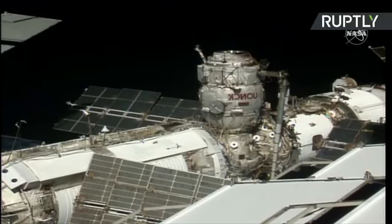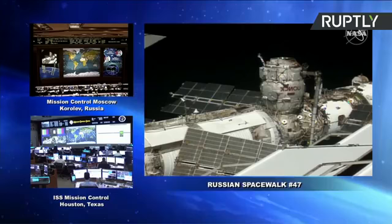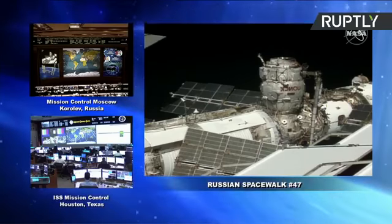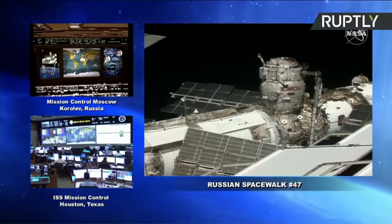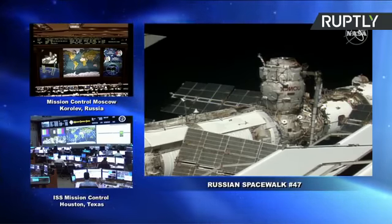Pressure is 20 millimeters, and I am putting Orlan on the Orlan interface unit in O2 open EVA, and stand by till you reach 12 millimeters in MRM2 per MV. Copy, and current pressure is 18 millimeters in MRM2 per MV. Copy. 15 millimeters is the pressure in MRM2.